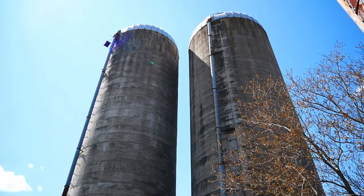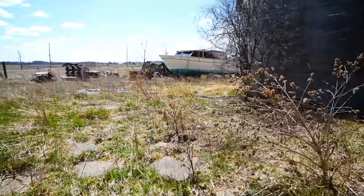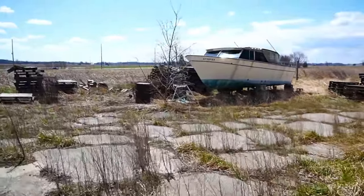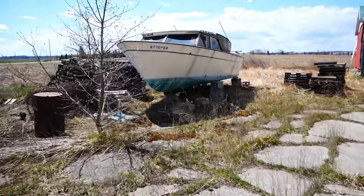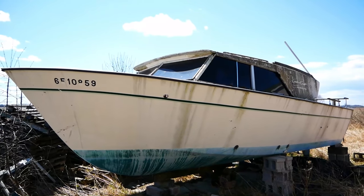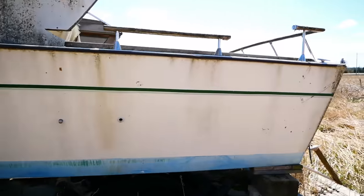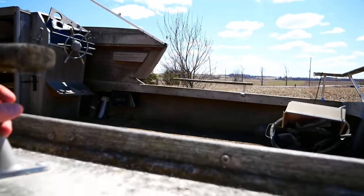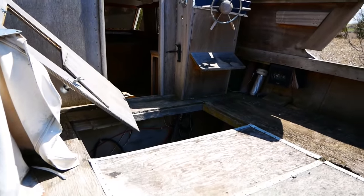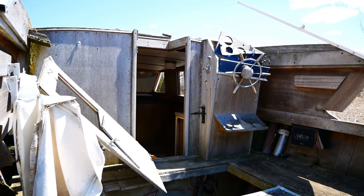Should I climb up there, guys? No, just joking. But I want to take a look at this boat, though. Looks fiberglass to me. Old Chris Craft. Take a look. See if we can get in here. Oh, I can't get up here. It's all rotten. Just rotten.